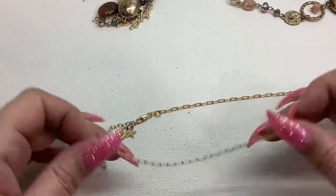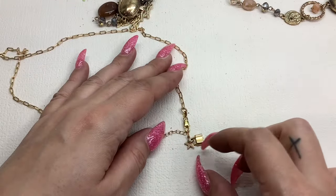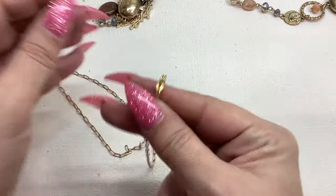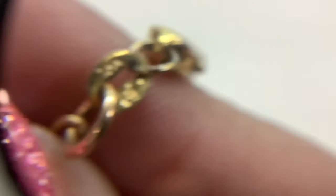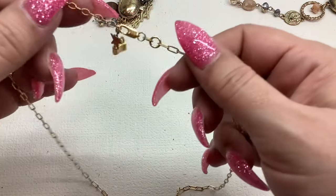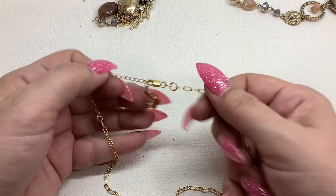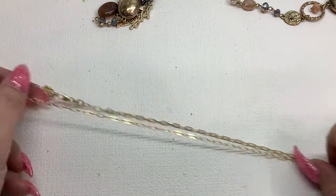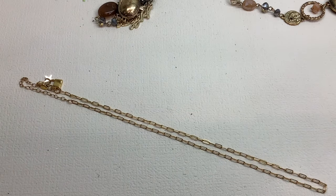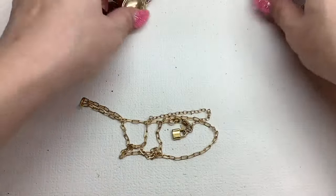All right, so here is a little, that was awesome. Here's a little chain with a lock on it. This says 18 karat gold filled. But I don't get it because this is on the end of the chain. Wouldn't you want it to be a pendant? Maybe somebody can switch that around if they want. So it does have an extender. It's an 8-inch drop without the extender.